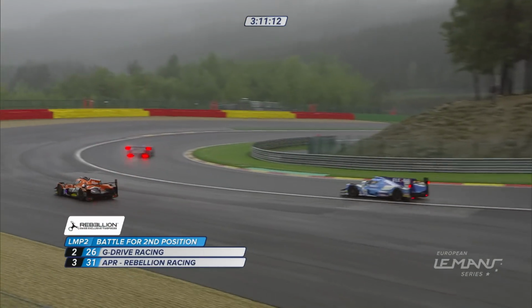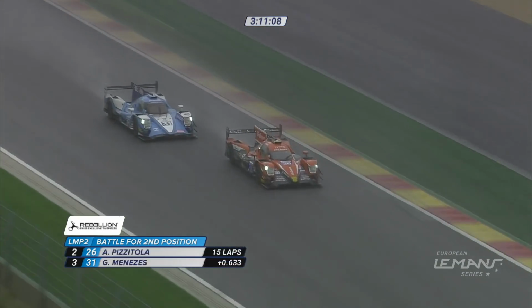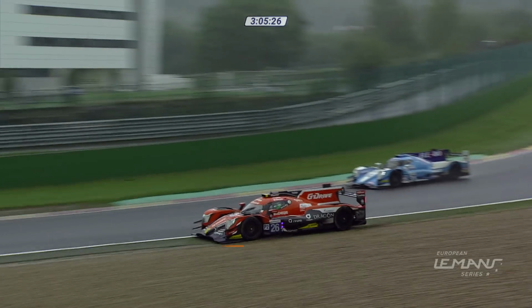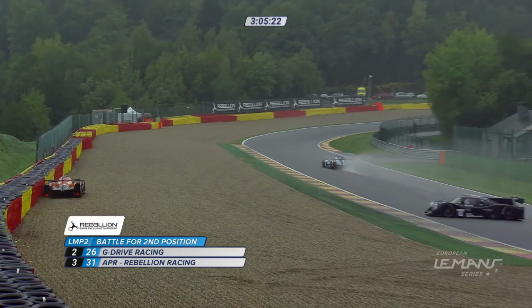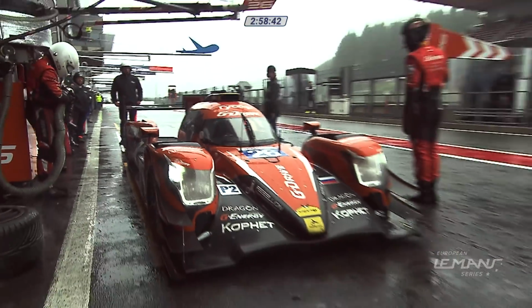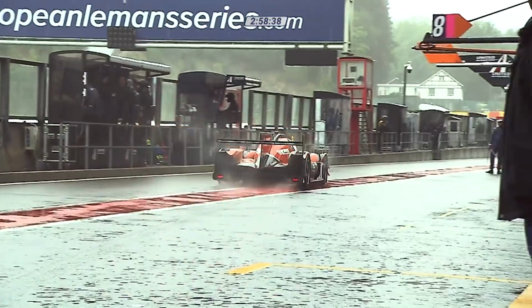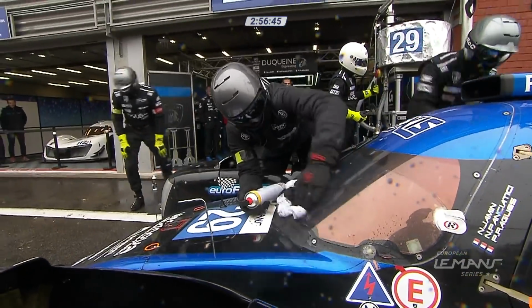As they go back to green, a mistake from Andrea Pizzitola in 2nd place. Gustavo Menezes tries to winkle through, but finds the door closed. Not long after, he has another go. Pizzitola wide. Did he see the stranded James Dayson's Euro International LMP3 car, or was it just an error? After another trip to the gravel trap in the same corner, he's called into the pits, and Jean-Eric Verne has his go. Nicolas Jamin, the race leader for Duquesne, pits too.